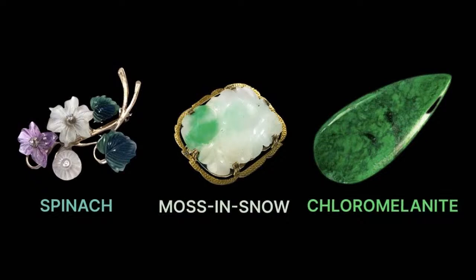Moss in snow is also well known, and it is a combination of white and a little bit of green. And then the chloromelanite, try saying that 10 times fast, generally contains some black in it and can also be very, very valuable, especially the more translucent that it is.